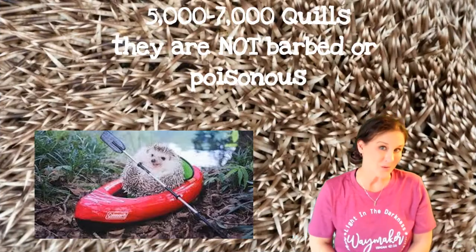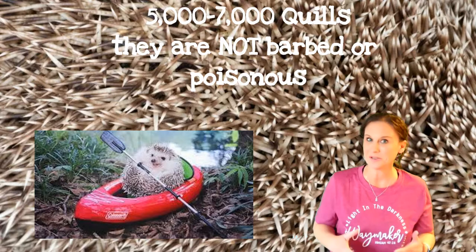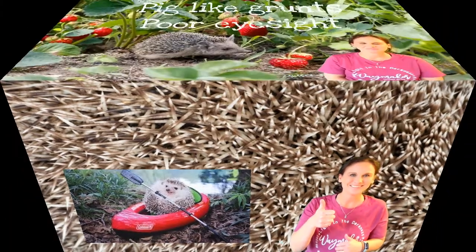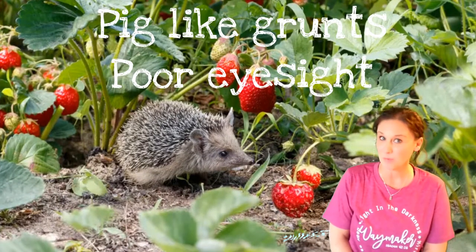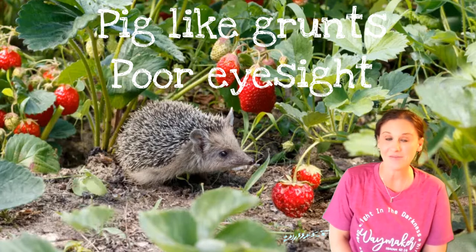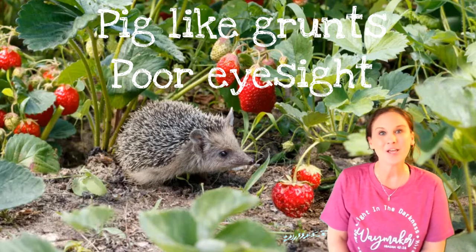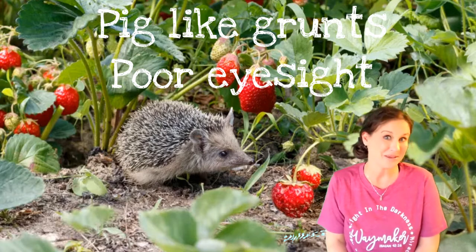Did you know that hedgehogs have between 5,000 and 7,000 quills on their body? But they're not barbed or poisonous, so that's a good thing. Pig-like grunts and poor eyesight are both characteristics of a hedgehog. The poor eyesight that they have makes them rely on their sense of smell and taste and hearing more than any other. And their name, hedgehog, I think that's fitting if they make pig-like grunts.